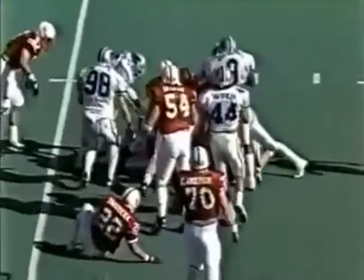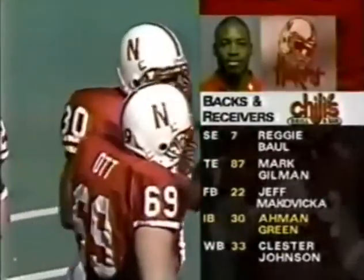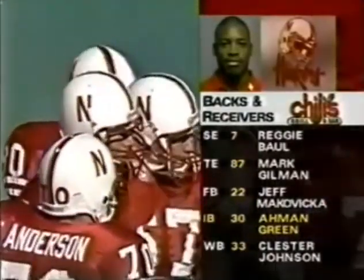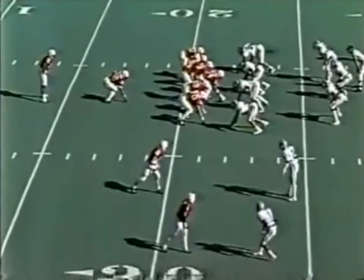They hand it off to the freshman, Amon Green, who gets about 2 yards. And look at the chilly starting lineups. The backs and the receivers, Amon Green getting that carry, Todd. When you talk to the coaches at Nebraska about Amon Green, they say he's a very good player now, but is going to be a great player. Backside of the eye on 2nd down and 8.